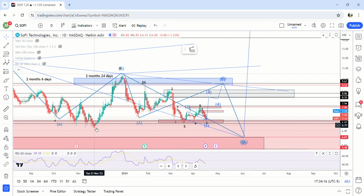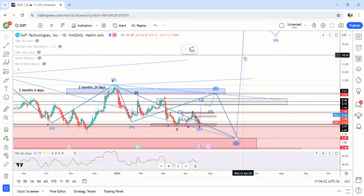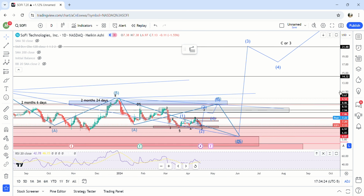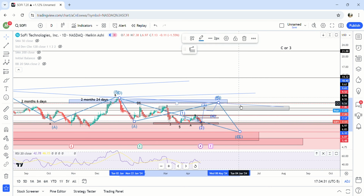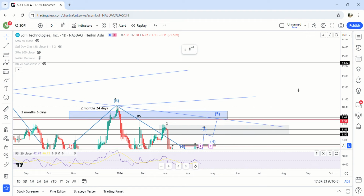But it is possible that we bottomed right here and we're making a third wave here soon with earnings. My target in that case would be 14 bucks, and then eventually 21 bucks for the third leg. So that is a long-term count. Let's go ahead and go over the short-term count now.